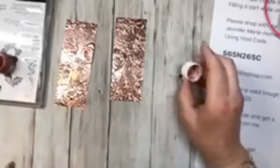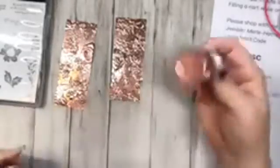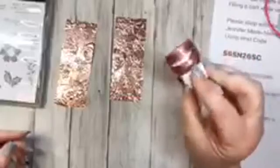Well, see, look at that, Heather. Kind of the same thing. All right. So there's one way to use the shimmer paint. So we're going to be using that.